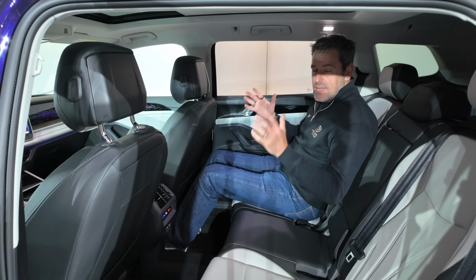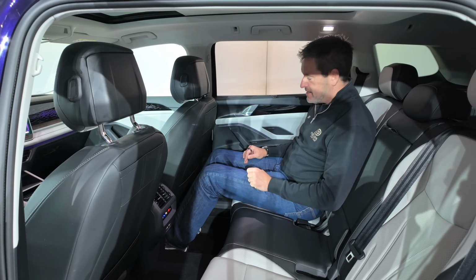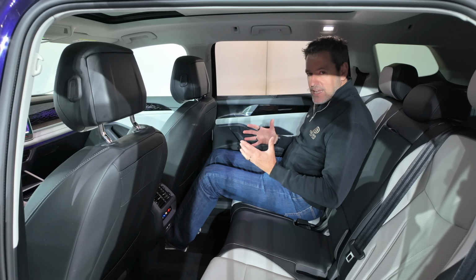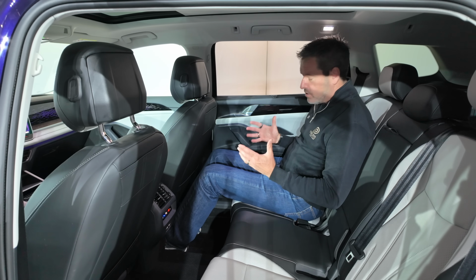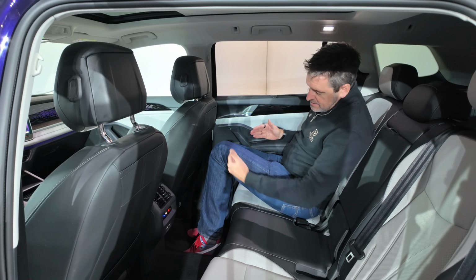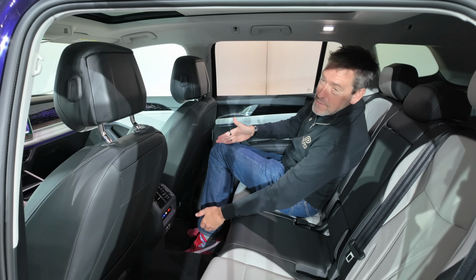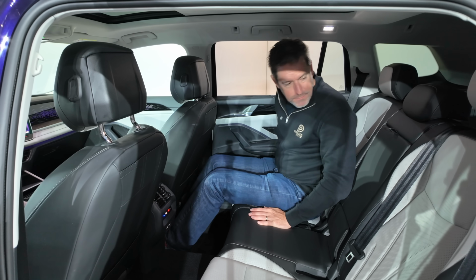I'm a tall chap. I'm 6'3". I've got a 34-inch, well, 35-inch inside leg. So for me to sit comfortably in a car is really difficult. I often get comments that because my legs, sometimes you might see that angle of my legs sticking up because I've got a very long lower part of my leg. Not in this car. Absolutely lovely.